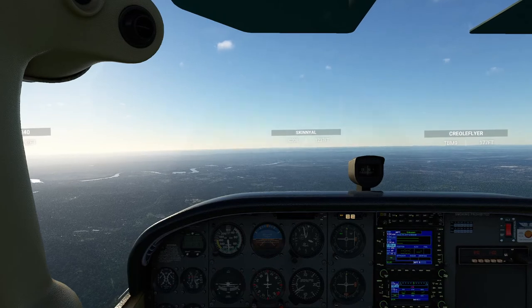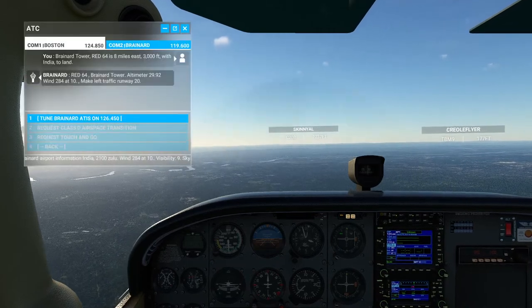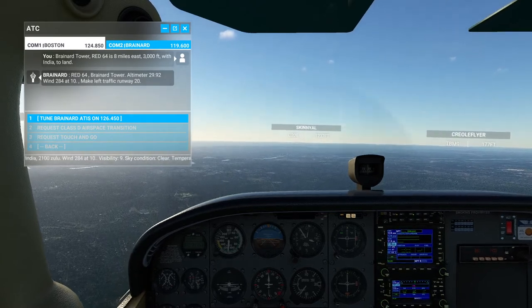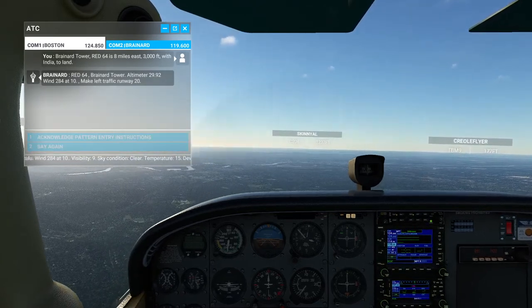Brainerd Tower. Altimeter 29 decimal 9 or 2284 at 10. Make left traffic runway 20. Left traffic 20, Skyhawk 9725, Quebec.